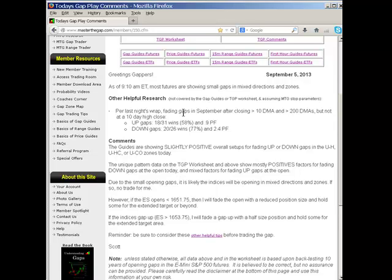So I had last night's wrap comment. September gaps when closing above the 10, above the 200, but not a 10-day high close. Really favored down gaps. That was a third big positive for down gaps today. So overall, the guides are slightly positive for up or down gaps, mostly positives for fading down gaps today. And mixed factors for up gaps.